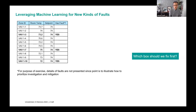Based on only this information, it is likely that I would prioritize investigation of VAV box 1-7 because it is the box with the highest temperature deviation and also has a fault condition.